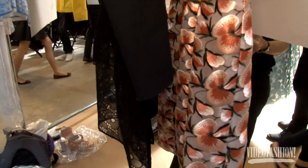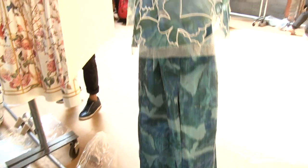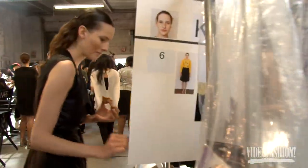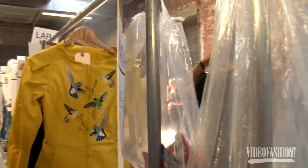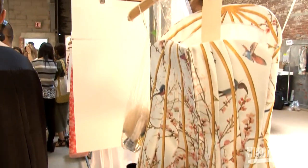The collection is based on garden and cage and birds and flowers and butterflies. So we wanted to go to something strict and structured, which is related somewhere to the design of the cage.